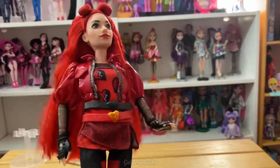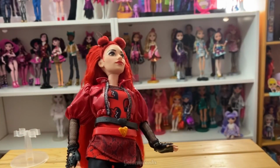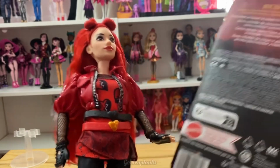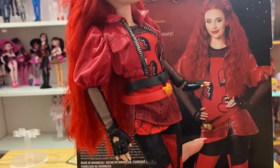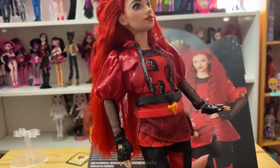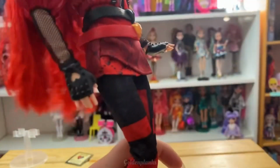It doesn't bother me at all, and unless you're super nitpicky about movie accuracy, it probably won't bother you either. And there, as you can see, what I was talking about on the pants: this part is made out of a shinier fabric, and this part is a completely different fabric. You can see where they unite, and you can see that on the doll too.